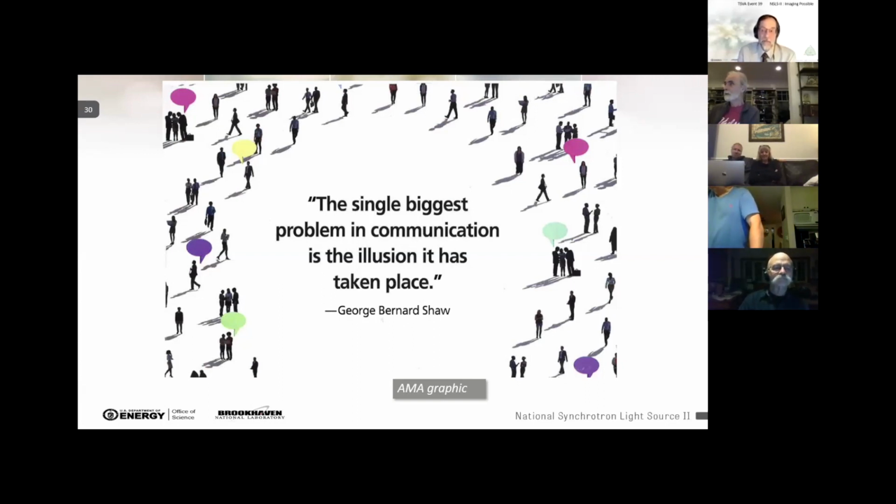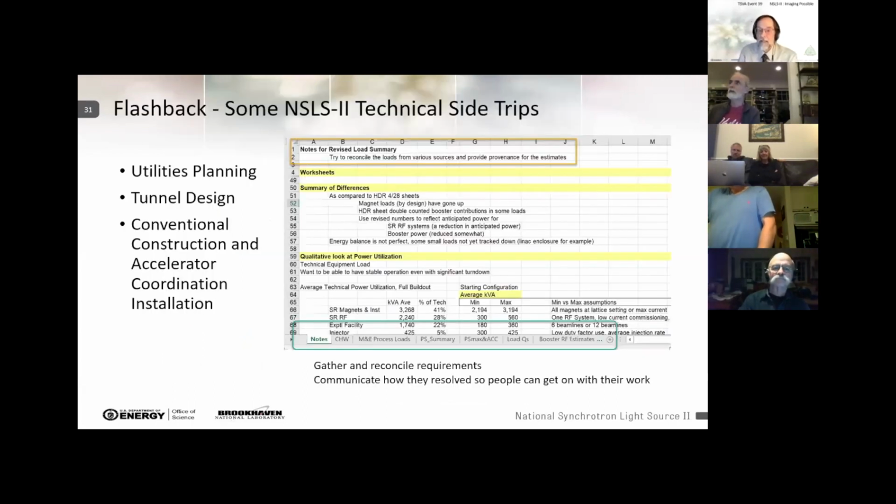So it's a real art, when you're trying to do these things, to understand what it is people want and then ask them enough times that they can explain it to you. Get it to the point where you can explain it to your mother, because at that point you probably understand it well enough. And so by way of a flashback, I'm going to talk a little bit about an episode when I was involved in some of the technical specifications for this.